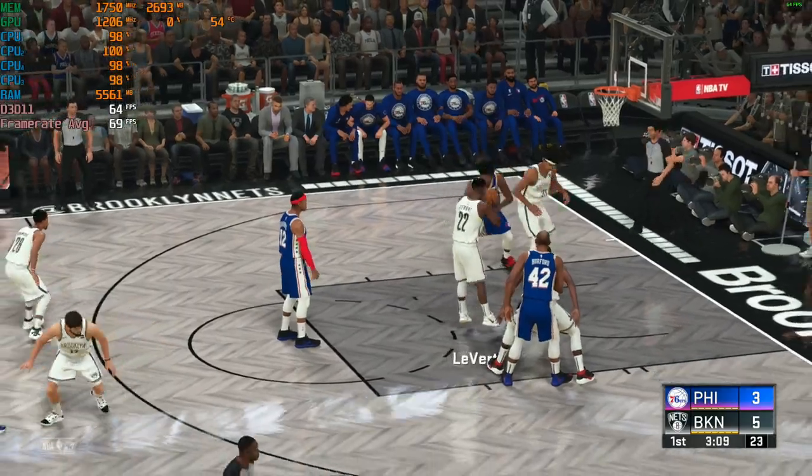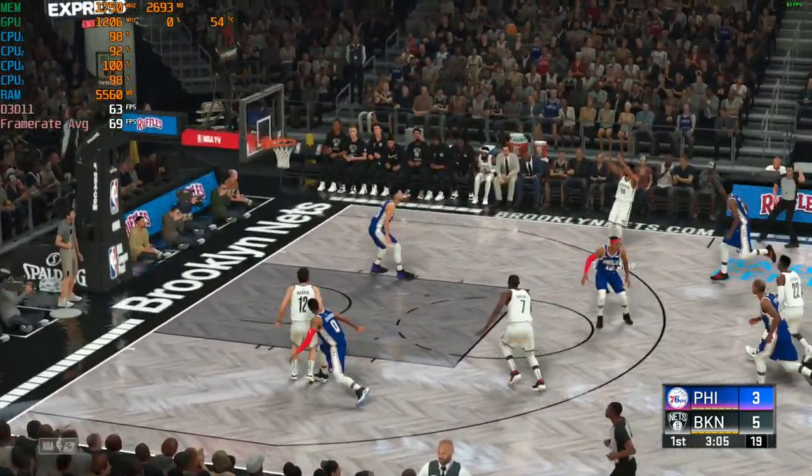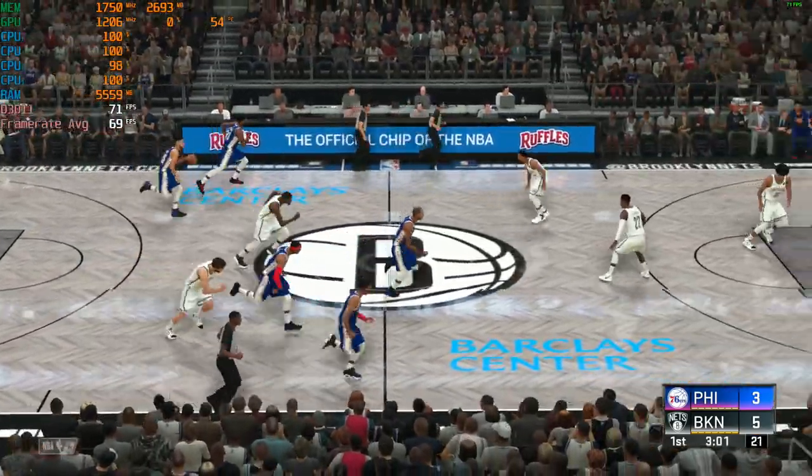Harris has checked in, and he can't hit the second. I mean, look, every year Harris looks more confident. He goes through stretches where he can dominate. 76ers trailing.